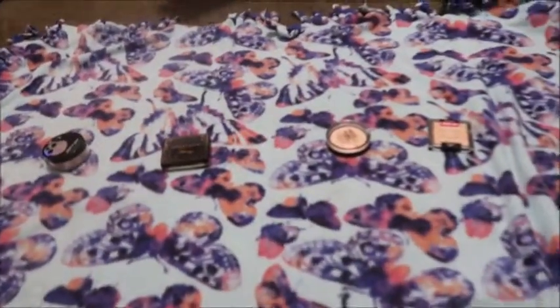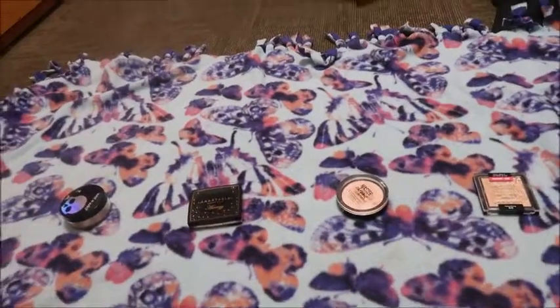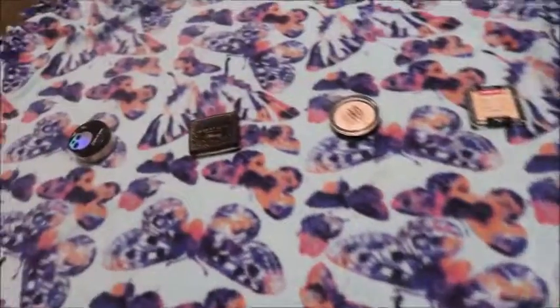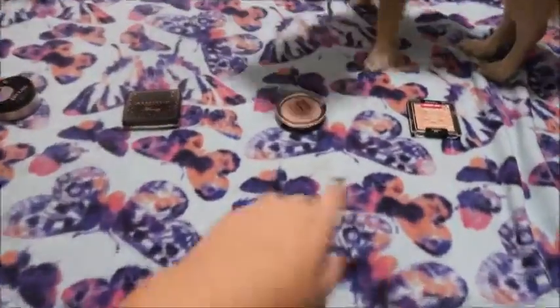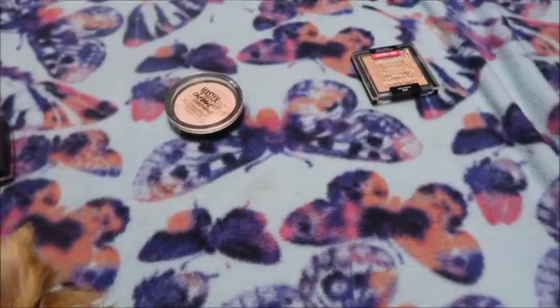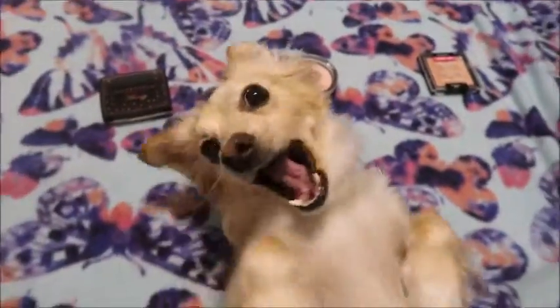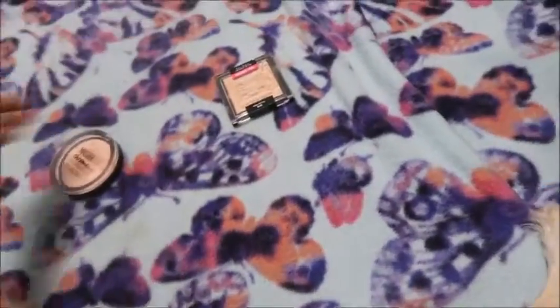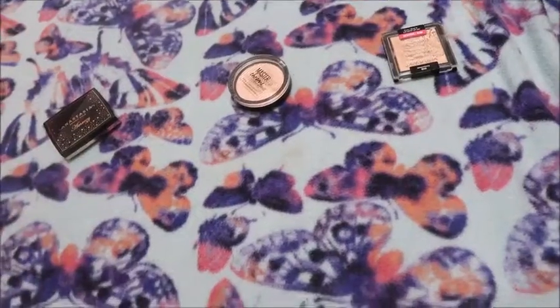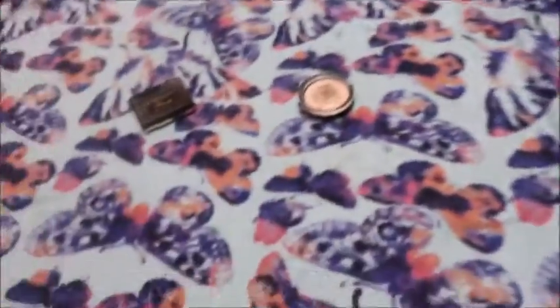Okay. All right, so we have some highlighters now. Goldie! Come here, Goldie! Goldie, look! Here! What one do you want? Silly one. Which one do you want? That doesn't help me.